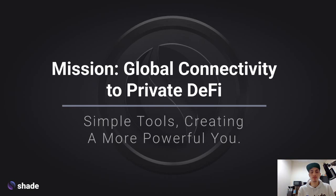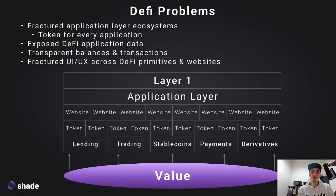excellent DeFi experience. So the four problems we observed when we set out to build Shade Protocol is that right now it's a very fractured application ecosystem out there. For every single use case like lending, trading, stablecoin, payments, and derivatives, each of these categories, they have a bunch of different tokens. And for each of these tokens, there's a standalone website. And for users, it's extremely fractured and confusing. And not only is the user experience fractured, but the liquidity is also fractured.